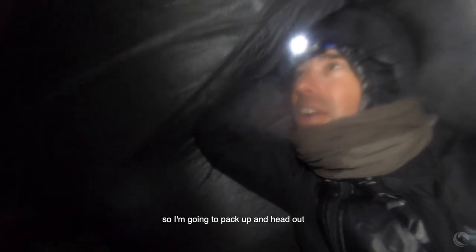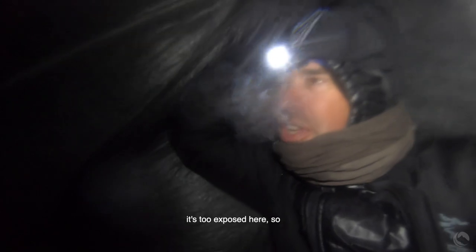All right, tent has blown down again. The storm's getting worse. So I'm gonna pack up and head out. It's too exposed here, so it's time to go.